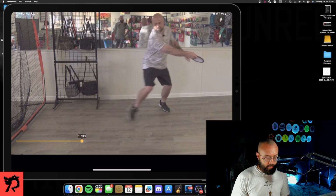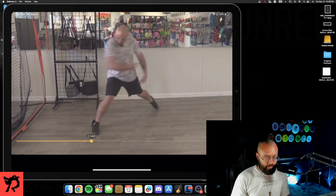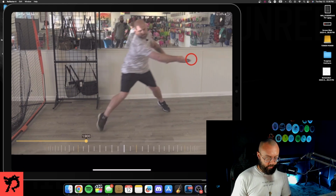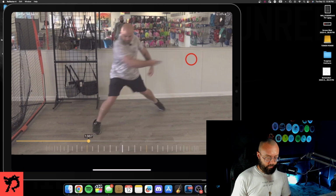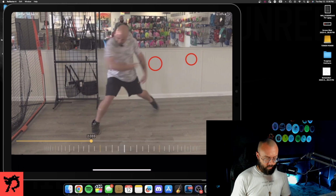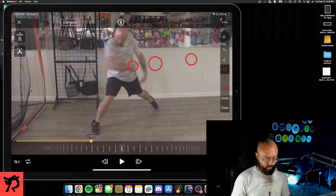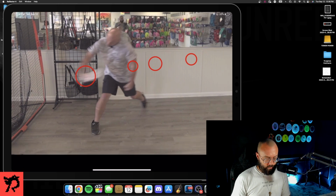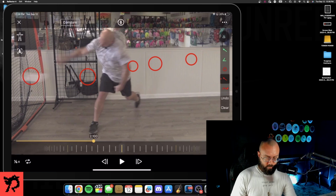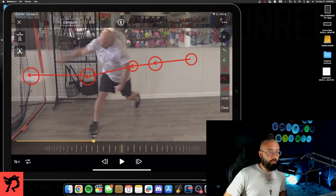Something I do want to focus on here is John's swing plane. We're going to draw little circles as we trace this, and then we're going to connect the circles. So, boop, boop. Keep coming through, release point, and then boom. We're going to draw from the center of the circle. So you can see there that it is going on a high to low motion.